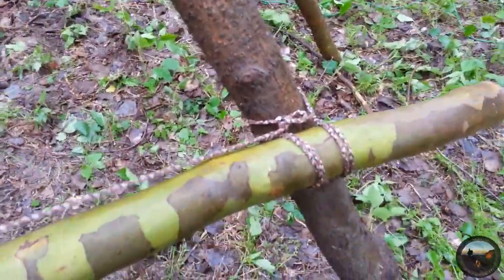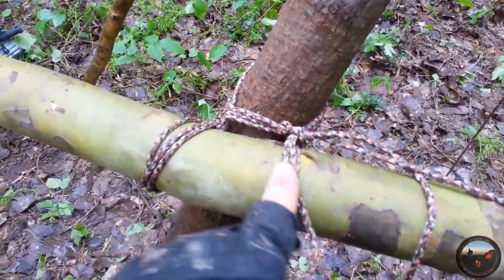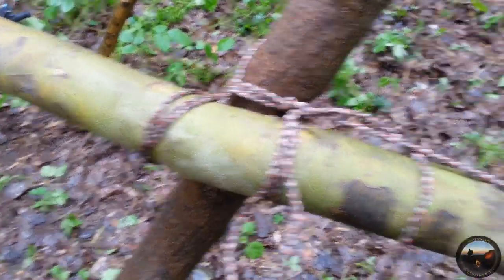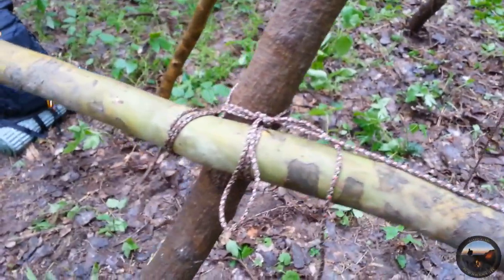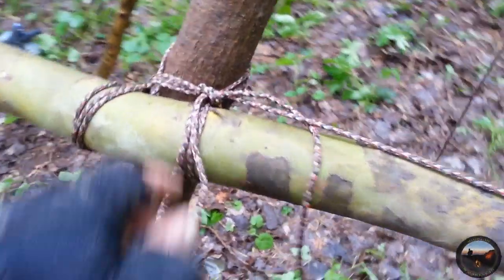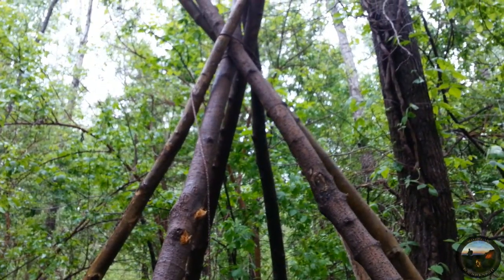I tried to use one piece of cordage when I did this because I don't like cutting my cordage up, but basically just lashed around, looks like 3 times on that one, 2 times on that one, but we're going to be putting most of our weight on this section here. And I just used a couple slip knots because that only has to hold long enough for me to get up there and start tightening that up.